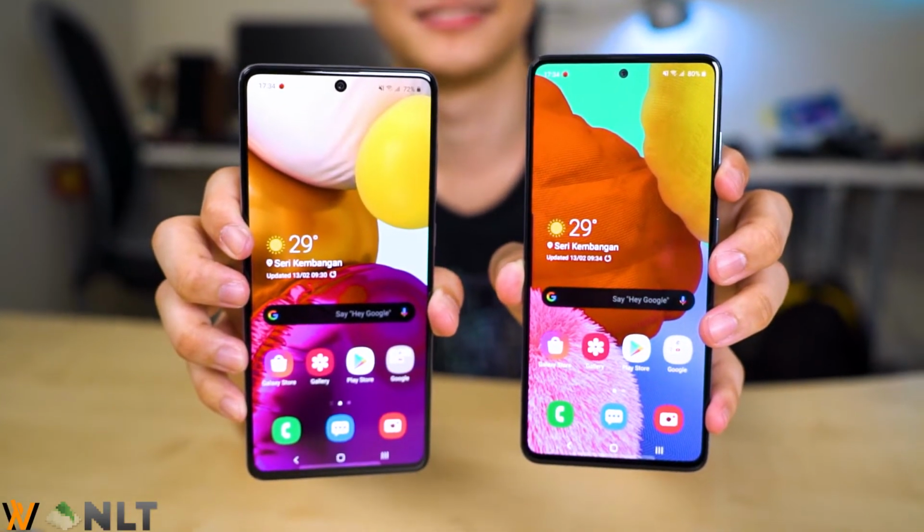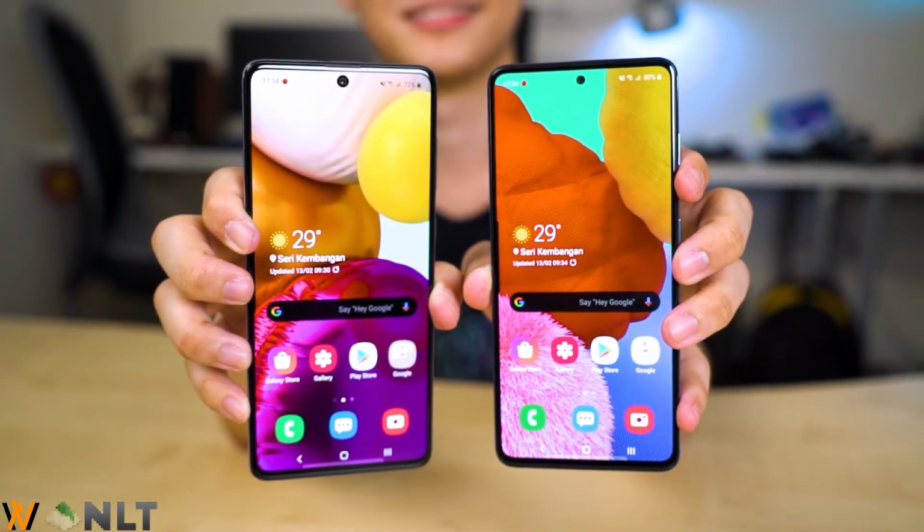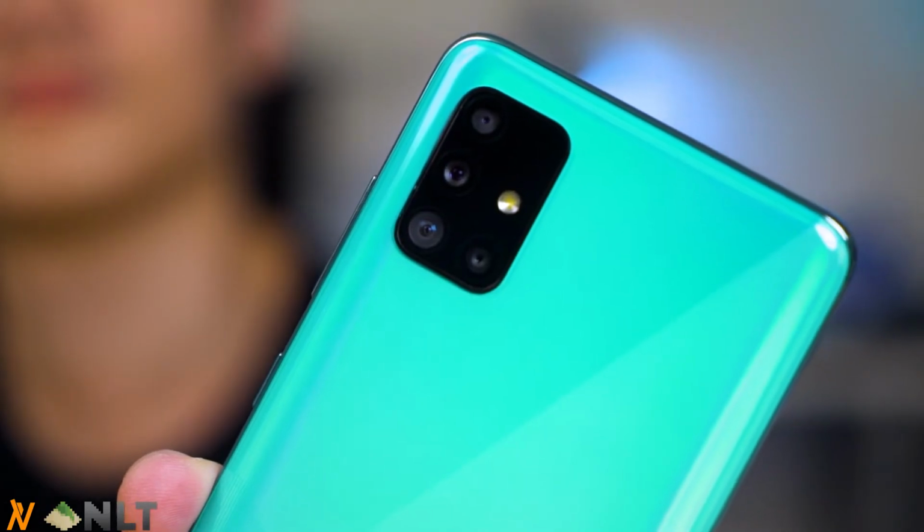Both of these Galaxy A smartphones also come with the full-fledged Samsung One UI 2.0 software, and they both also come with the full-fledged Edge panel and Samsung Pay, two of these features which I use on a daily basis on the flagship Galaxy S series. So it's good to see that all of these very useful features come to these kind of mid-range smartphones. And now every Samsung Galaxy A series customer, the A51 and A71 customers, can enjoy both Samsung Pay and the Edge panel on a daily basis.